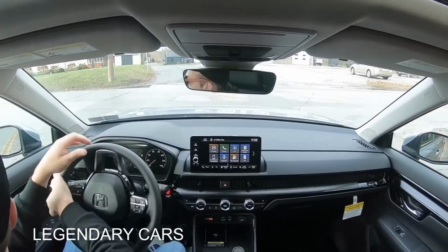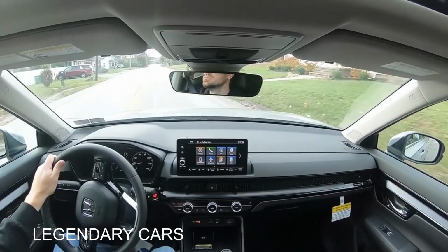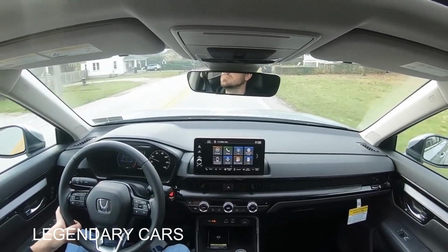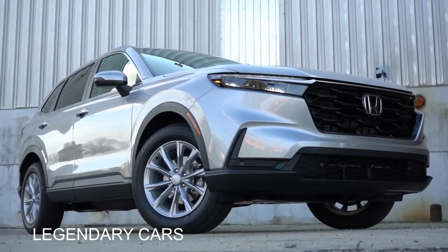Whenever the CR-V detects any kind of mist or rainfall, it's going to automatically turn on those windshield wipers for you, so it's a big old convenience feature, kind of like automatic headlights, so that's a big win there as well. But that pretty much rounds out the performance segment of this review, you guys. Let's now go ahead and take a look at the exterior of our brand new 2023 Honda CR-V.